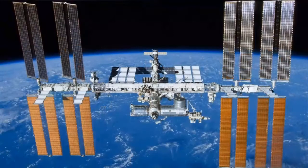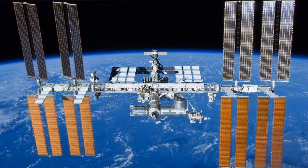Up until now, most of the astronauts who have gone into space have gone into what's called low Earth orbit. The picture here shows the International Space Station, a huge spacecraft, the largest spacecraft we've ever built and engineered. And it's been in space for the last 20 years. There's been a permanent crewed presence in space for the past 20 years.